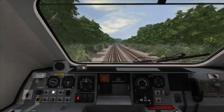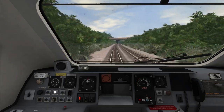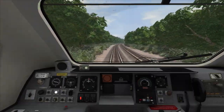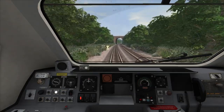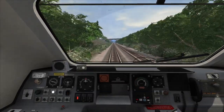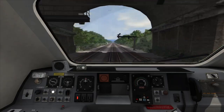As you can see, notch one of power has held us below 100 miles per hour at around 98, so that is the best power setting to be using at this speed when you're on a level or slight uphill gradient. We will be coming up on Chipping Sodbury shortly now, with the increase in the speed limit to 120 miles per hour coming up very shortly. In fact, this may be it now. Yep, we've now passed the 120 speed board. So I've now gone straight into full power to accelerate up towards that.